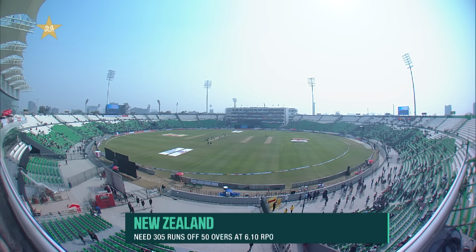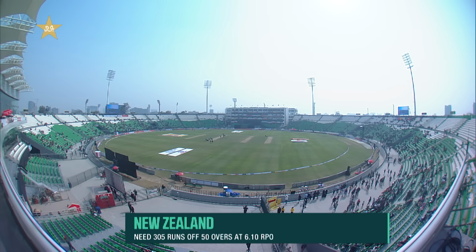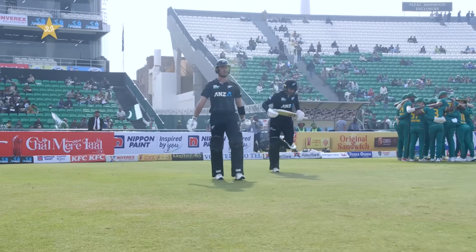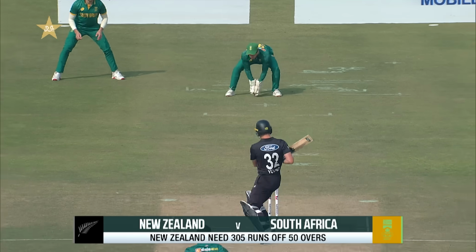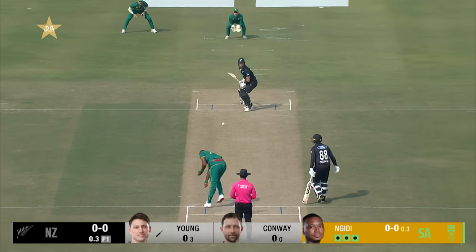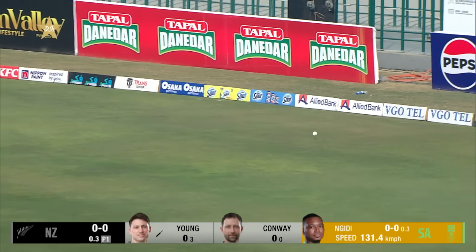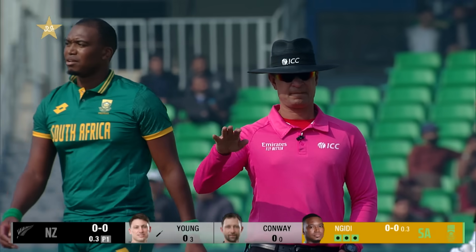So the target for New Zealand to make it 2 out of 2 in the Tri-Nation is 305 to win at 6.10 runs an over. Let's join the chase as the 2 New Zealand openers come out to bat. Yes. Turned away, beautifully timed. The field is lightning fast, so first boundary of the innings.